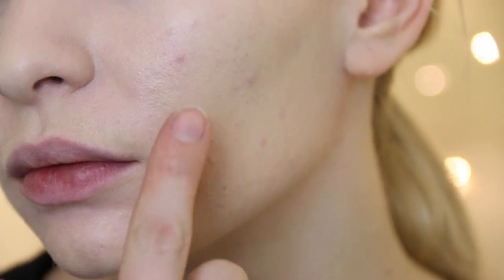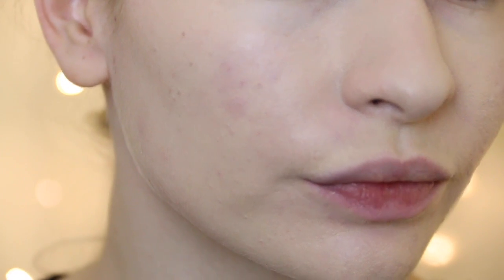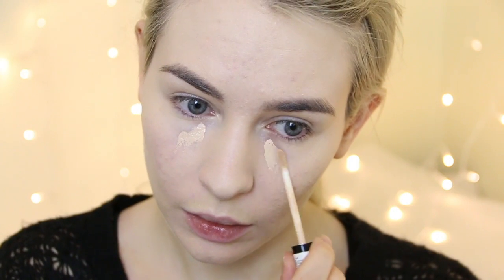So after foundation, this is what I'm left with. As you can see, I still have a couple of redness and scars showing through. I've picked out 3 concealers here, all of which I really love and rate. I will leave their names all in the down bar below.